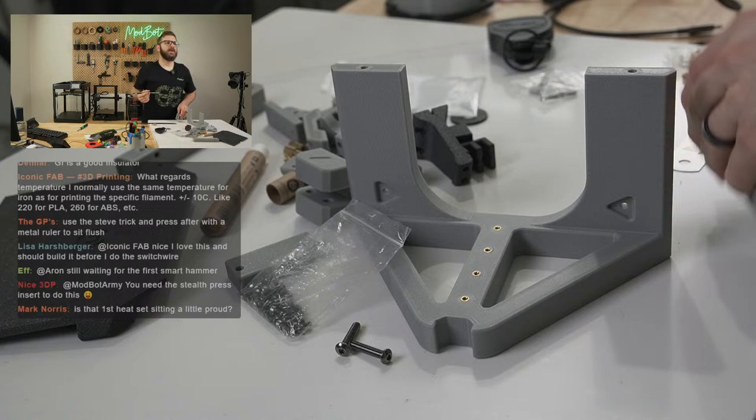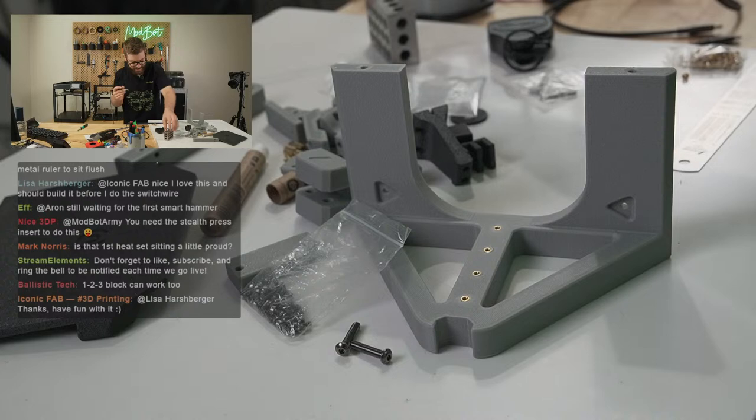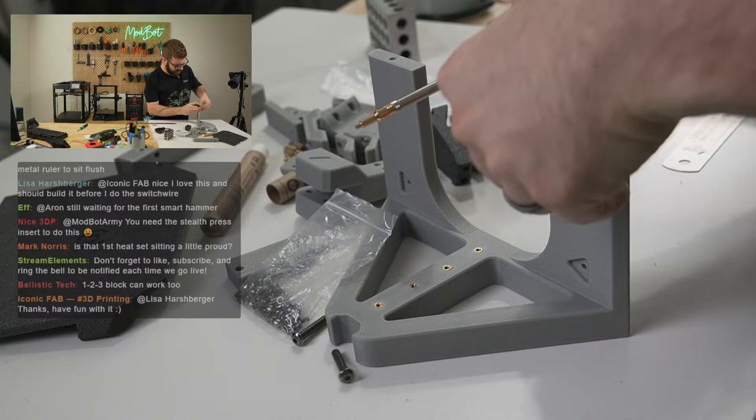Yeah, 1-2-3 block. I guess the only issue with the 1-2-3 block is I have to make sure that where I'm pressing isn't a hole. With the ruler, I know it's flat. Okay, so we got two more up here.